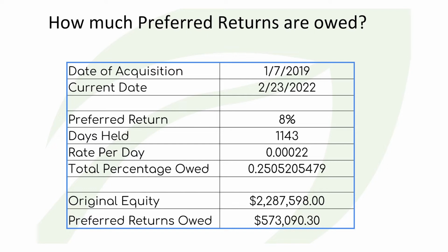And this number will fluctuate a little bit as we get to the closing date. If we close a day or two before, this number will change based on what that exact exit date of the asset is. Right. So can we dive in a little more about how the cash flow is working here?